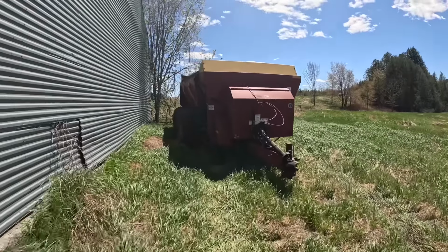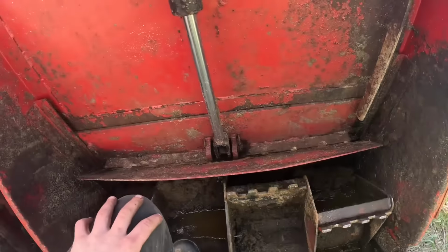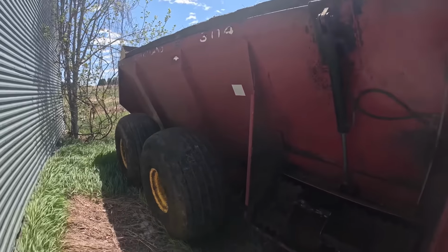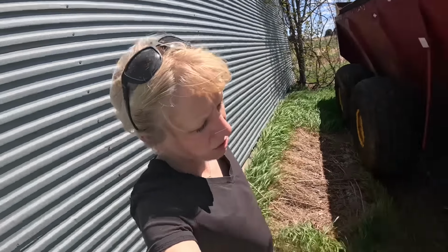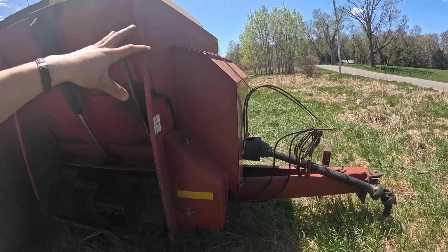Here it is, and it looks spectacular. I love it when it's all clean. I did get the beaters and everything, and all those are good. There's a couple teeth missing, but no whole sections or anything are missing. All good to go for this fall if we do want to use it. Usually we don't use two spreaders in the fall just because we don't have as much manure, so we'll just use the one. But if we did want to use it, we just hook it up real quick, grease it, check the chain and everything.